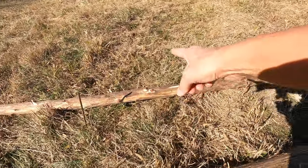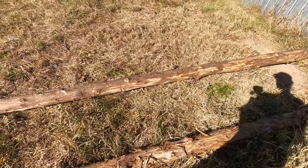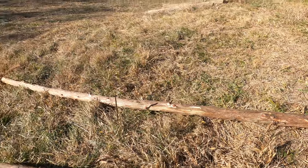And I've got these two in mind. I think I like this longer one better. The other one I can probably get two more posts out of it.